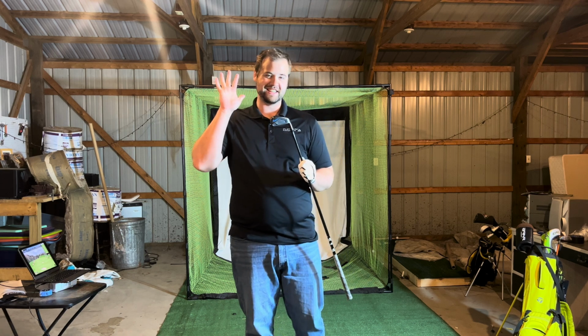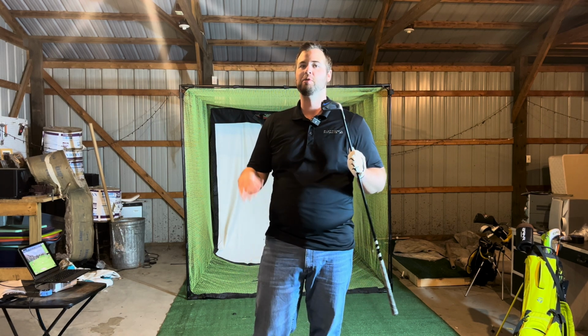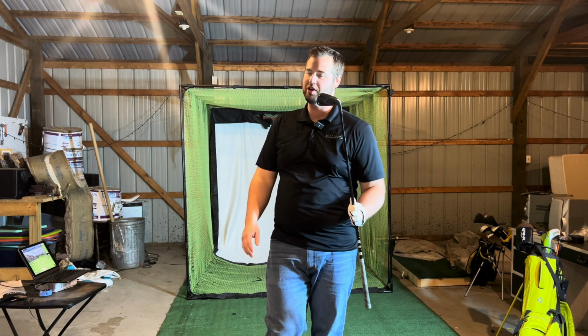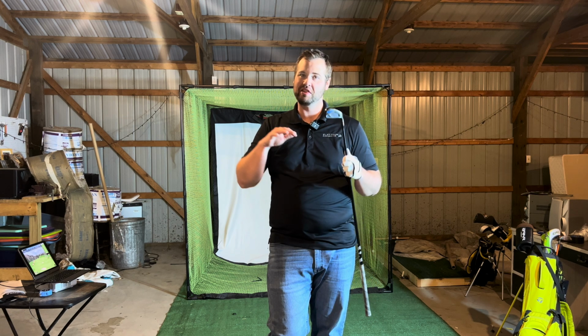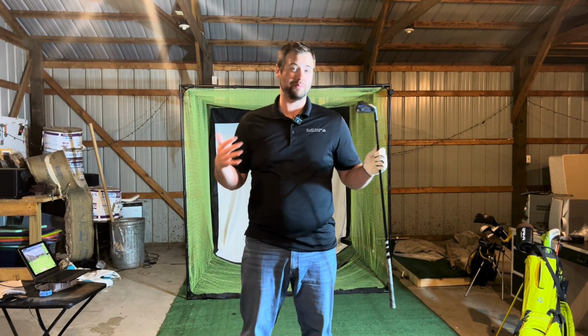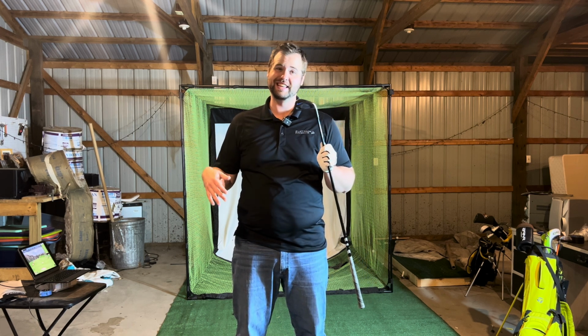In my hands, I got one of the most iconic, one of the most legendary driving irons to exist, the Nike Vaporfly Pro. Is this thing really worth as much money as it's going for? We're gonna hit a couple of balls, we're gonna compare it to my current driving iron, and we're gonna see, is this driving iron really worth the $600,000, $800,000 that it's going for right now?